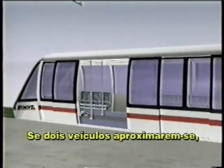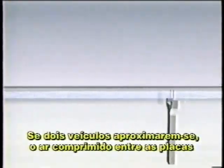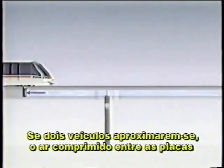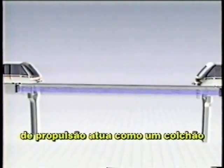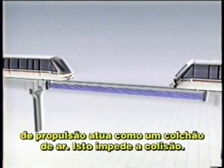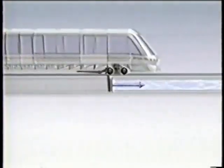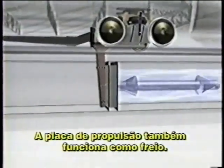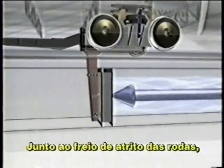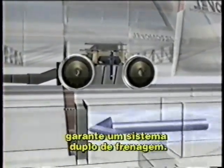The air buffer between propulsion plates, for instance, automatically helps to prevent collision between vehicles. If, under extraordinary conditions, 2 vehicles begin to approach each other, the air in the duct would compress, acting like a cushion to slow and then stop the vehicles before impact. The same propulsion plate, which helps to create the air cushion, also works as a brake when the airflow is reversed. This pneumatic braking system, along with the standard friction brakes, gives Aeromovel a built-in dual braking system.